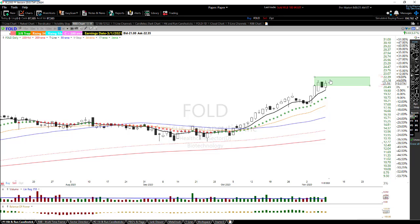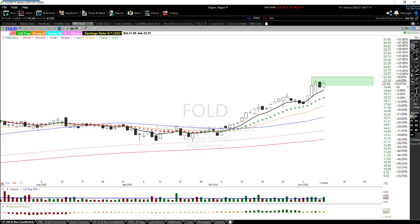Well, actually, what I'm going to do is raise that up there. There we go. So what I'm going to look for is a open. And then I like to wait at least 15 minutes before I buy anything, and a lot of times even 30 minutes. But let's feel the market.